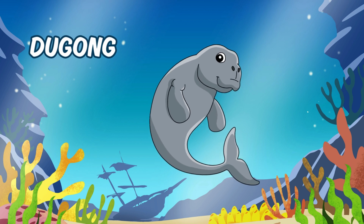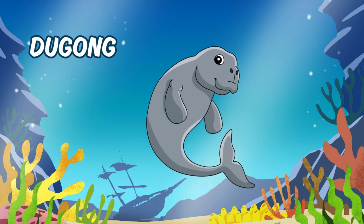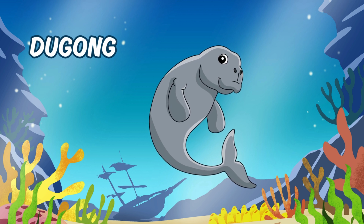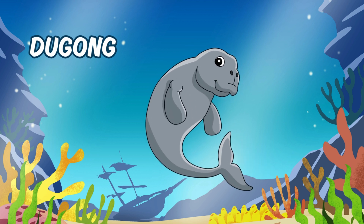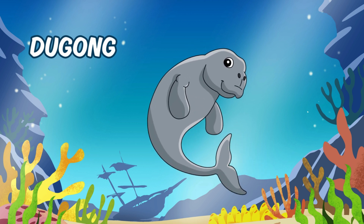Look at the dugong swimming peacefully in the ocean. Dugongs are gentle sea animals that eat lots of seagrass. They live in warm, shallow waters and move slowly with their flippers.